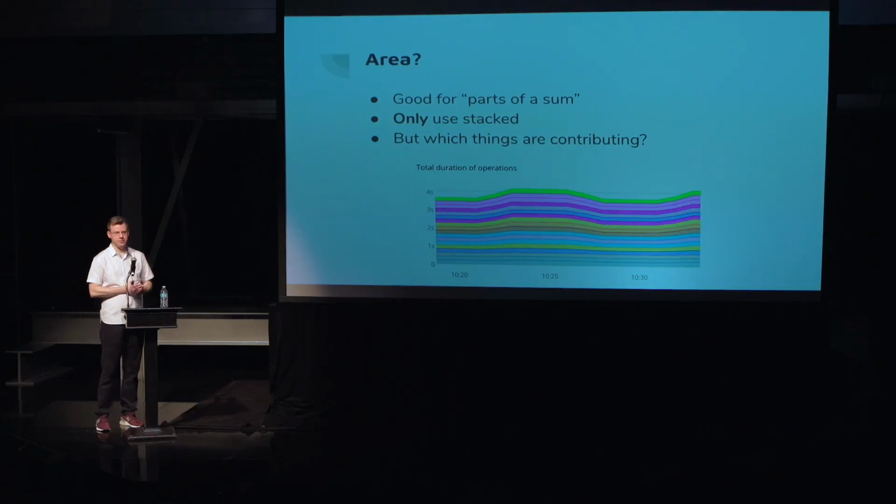How about area charts? Well, area charts are really good for parts of a sum. Here we're showing the total amount of latency, which is maybe something like 4 seconds, and it's going like this, with mild periodicity going up and down about 3.5 to 4 seconds. You should only ever use them stacked, because if you draw lines over each other, you can't see anything, at least with area charts. But what things are contributing to this stack? Which parts of this are causing it to go up and down? That's a hard problem to solve.